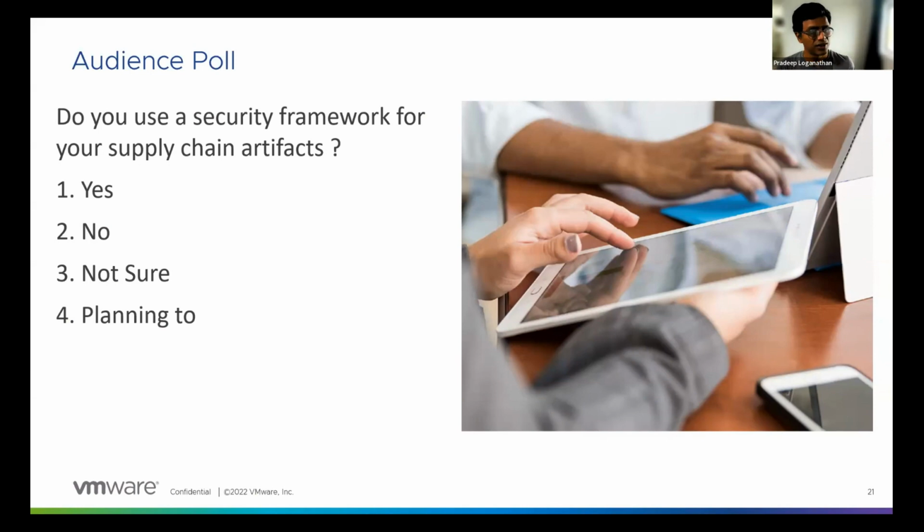Thanks, Wade. So the question is around, do you have a security framework for your supply chain artifacts? How do you secure your supply chain artifacts? Is there a process or a framework that you follow to secure your supply chain? We'll wait a couple more seconds for responses.